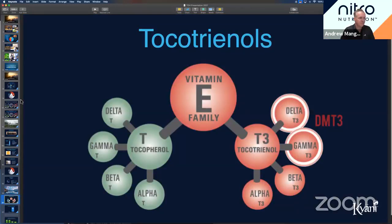Now, tocotrienols. Most people, when they talk about vitamin E, are very familiar or have heard of alpha tocopherols. As a matter of fact, it was the very first form of vitamin E that was discovered, but most people don't realize that there are 8 different forms of vitamin E. There's an alpha, beta, delta, gamma of tocopherols, but then there's also an alpha, beta, gamma, delta of tocotrienols. And in our product in the US, we use mainly gamma and delta tocotrienols. Now, a few international markets also have other sources of it, but we use an annatto source of gamma and delta tocotrienols.